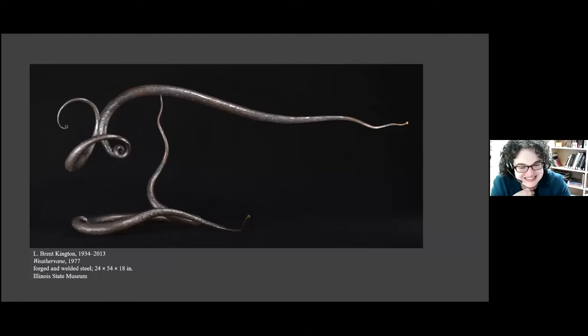So in the mid-1960s, this sculptor, L. Brent Kington, instigated the international revival of blacksmithing as an artistic medium. He had moved to the Confluence region to join the faculty of SIU Carbondale. Once he arrived, he became inspired by the area's abundance of forged iron and steel and the techniques that were in danger of being lost as older practitioners, blacksmiths, were retiring. And so he started to produce a series of sculptures using those older techniques and a medium, forged and welded steel, that was seen as not artistic. But he, I think, demonstrates that absolutely it is and can be.